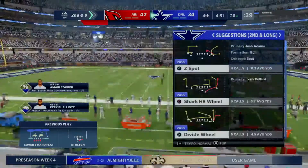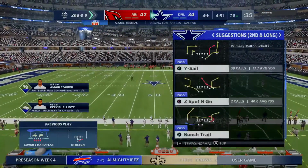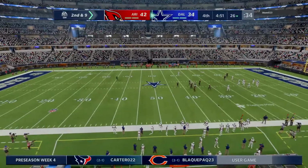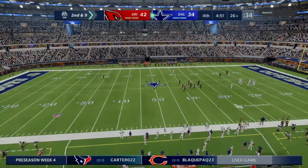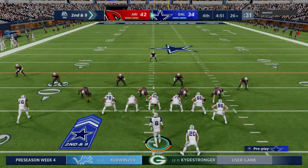Now the Cowboys are going to burn the first of their timeouts. It's just their first. They'll be down to 2 remaining as we step aside here in the fourth quarter. The last play got just a yard. Here's 2nd and 9 from the 26.